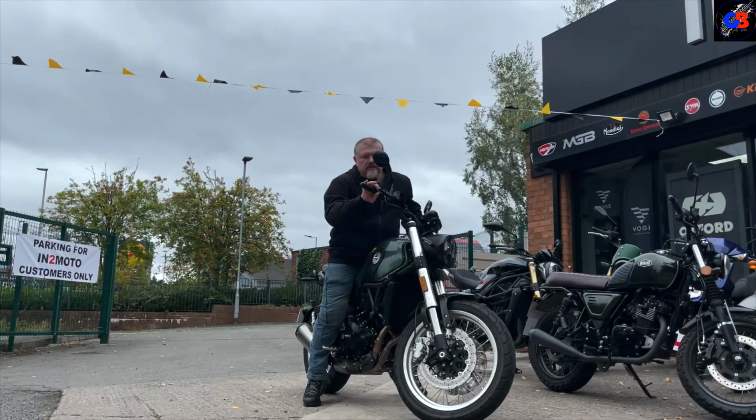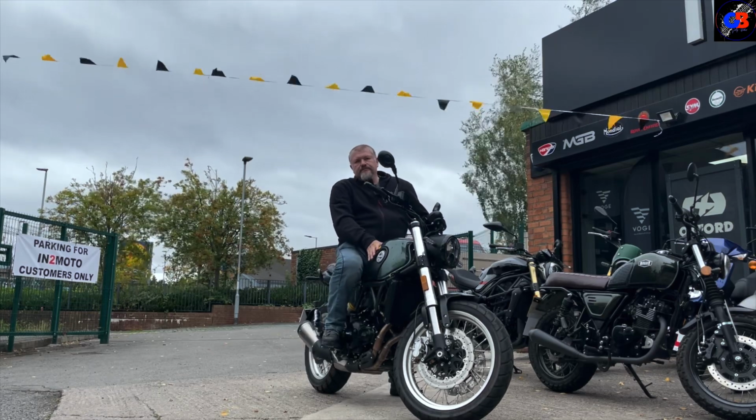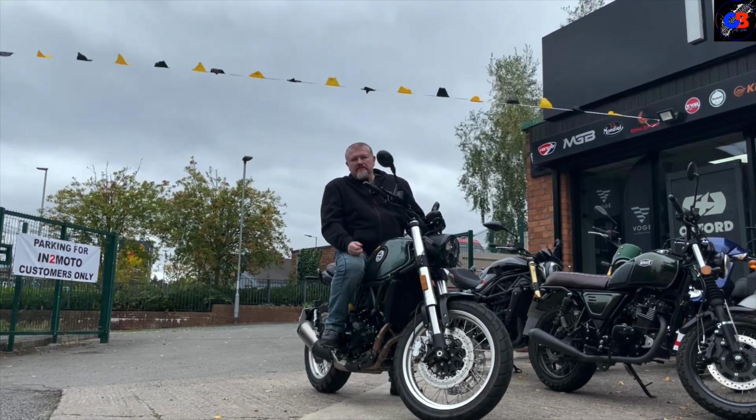It's just simple. Get my little legs over. So the bike has got an 815mm seat height.